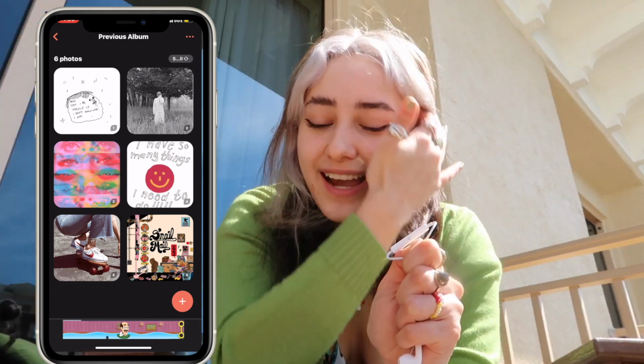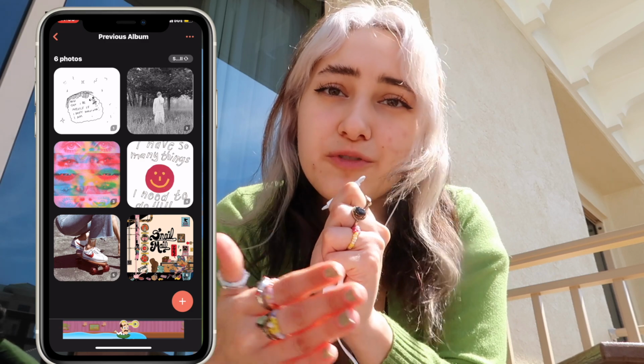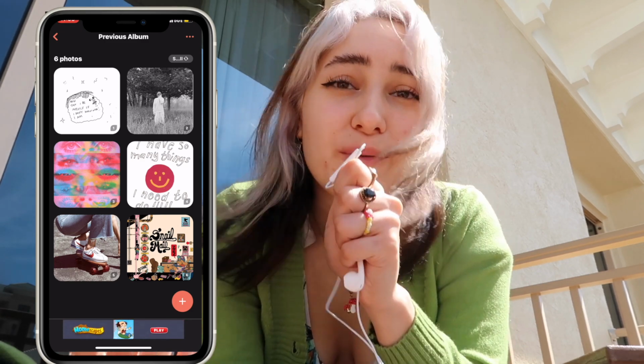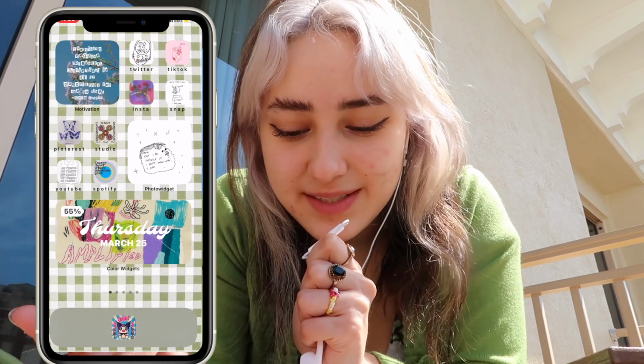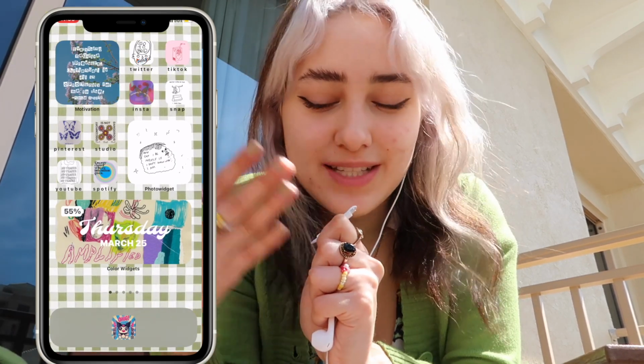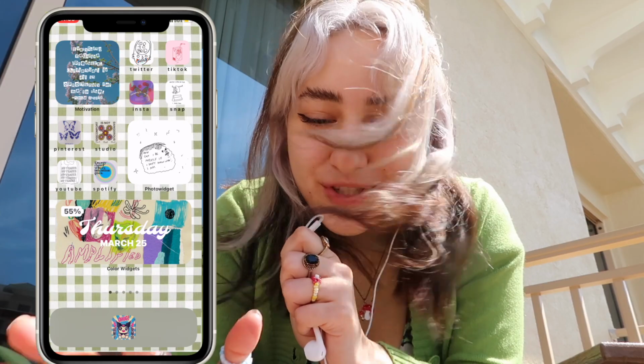So yeah. Then the last 2 are leftover from my last iPhone tour. If you want to watch that, you can. I warn you, I changed a lot since then. And then I have this, it says Thursday, March 25th, because that's the day today, and this cute little drawing in the background, which again, motivates me to do more art. So I will just start with each app.